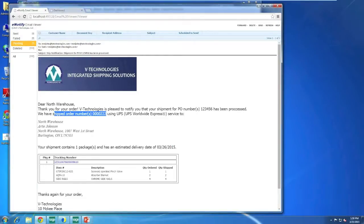These can be set up to immediately go as soon as your shippers hit ship and process. We can delay them by a certain number of hours and or minutes, or we can just send them all together at the end of the day in a big batch. And this can be installed on as many workstations as you'd like. It's a nice way they can see if any failed, so you can make sure it gets out there.